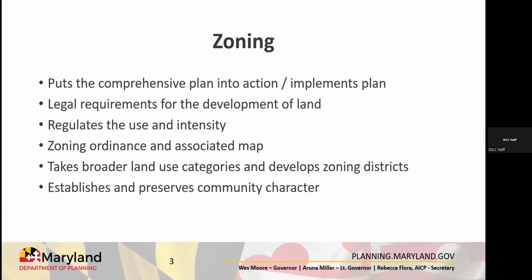It regulates the type and intensity of uses that we're going to have in our jurisdiction. It's then going to take those land uses and further break them down into whatever type of zoning is proposed for your jurisdiction. So now your residential category, if we go with, let's be honest, what we see in most of our towns here on the Eastern Shore, we see the regular Euclidean zoning. So you take the broad land use category of residential, and we start to break it down into what we all know, R1, R2, R3, multifamily, R4. I mean, that's what we're used to seeing, right?